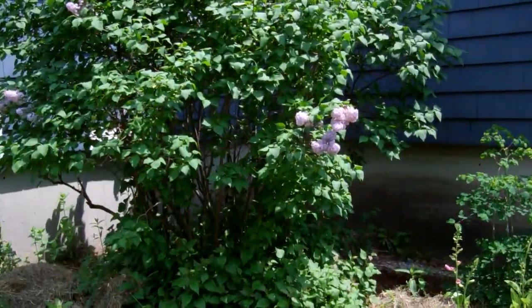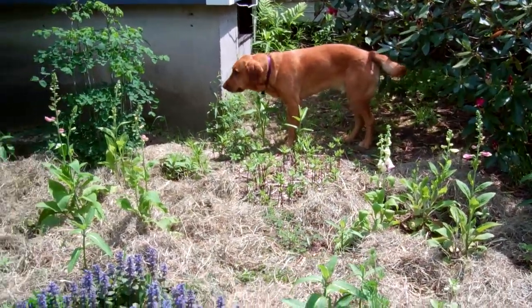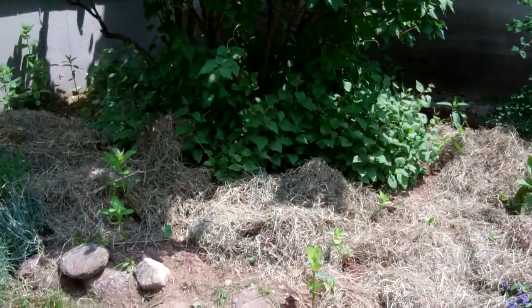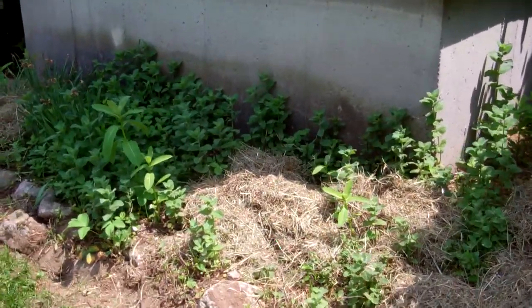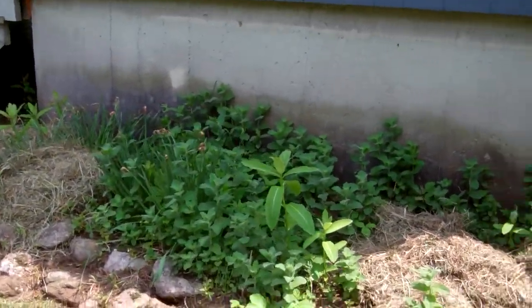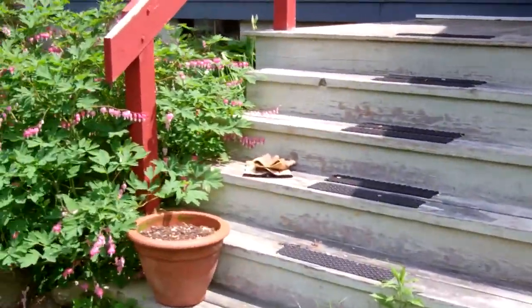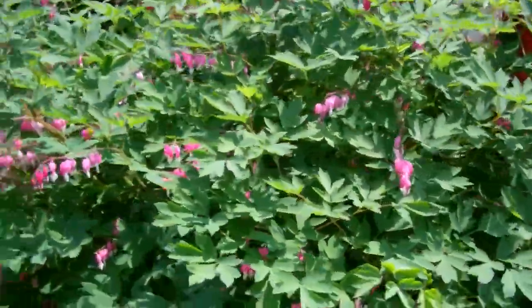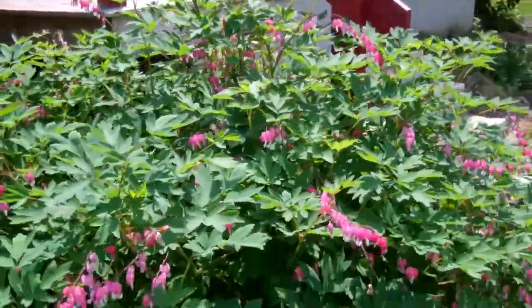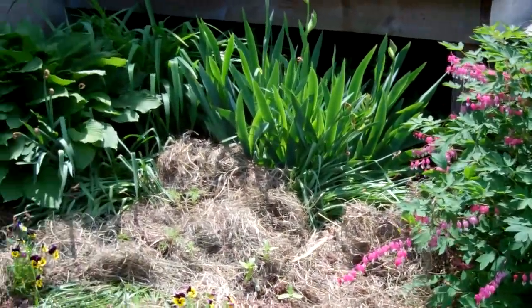Here's a lilac bush. There's Trout in my garden. Can you get out of the garden? Come on, get out. Okay, it goes all the way down. Here's my mint bed. And here's our ugly steps that we're probably going to replace this fall. Then here is my bleeding heart and another annual/perennial bed.